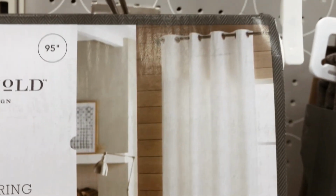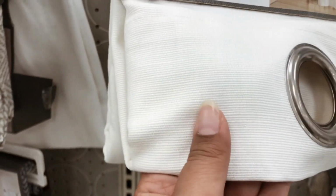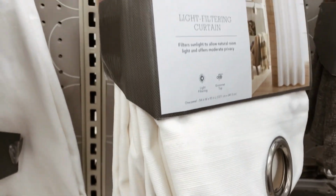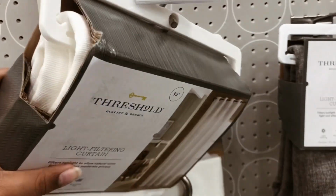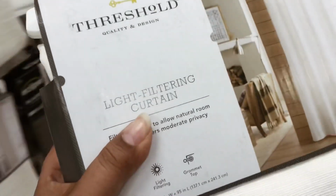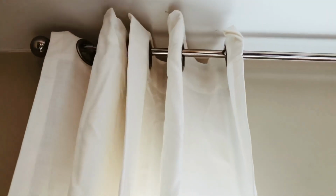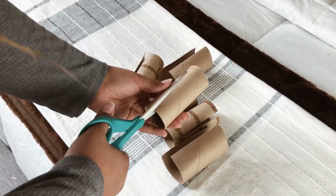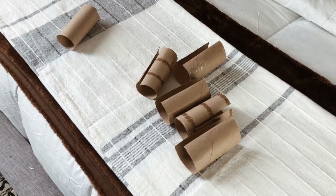Note that I am choosing 95-inch panels. You want your curtains to be from floor to ceiling if you want that luxe look. This will give the illusion of high ceilings in your bedroom. Now you shouldn't hang them as they come. You have to do a little finessing. Right now they are limp, wrinkled, and dull. So I found this hack on Pinterest where you take toilet paper rolls, give them a single cut, and cuff them around your curtain rod every other gap.